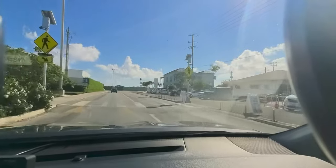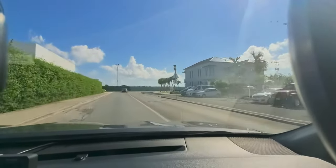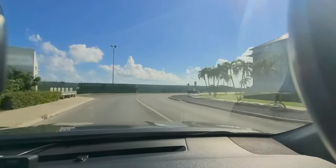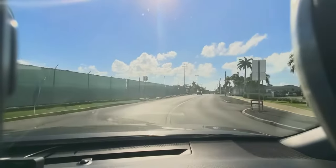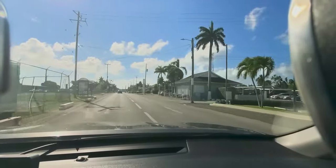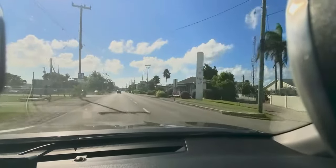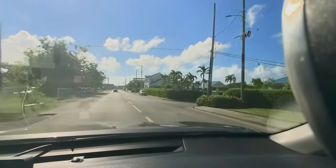Now we're taking the journey from the Owen Roberts International Airport and we're heading to South Sound. Now South Sound is, as it said, South Sound, it's on the southern side of Cayman. So everything starts at the airport for mainly the tourists who want to find their way but can't use the map or just want to have a visual. Now this is how it goes.